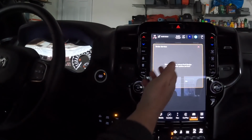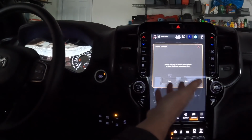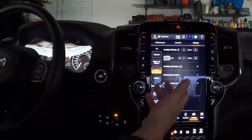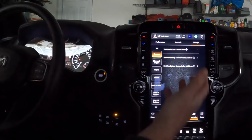I hit brake service. I can retract brakes, park brakes to allow for brake system service. So that's how I can do that. So you can check your brakes. But it's all on this screen, which is just crazy to have all these different features on one screen. And so a lot of stuff going on here.